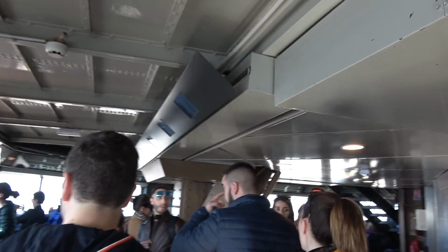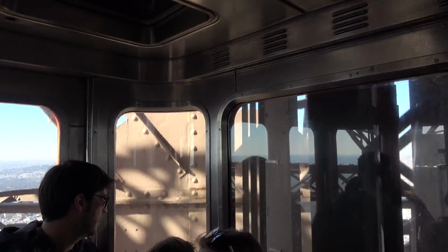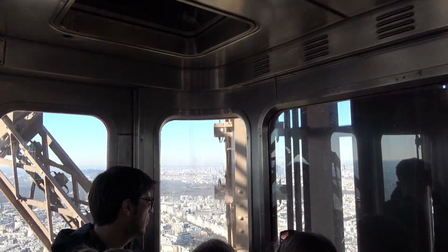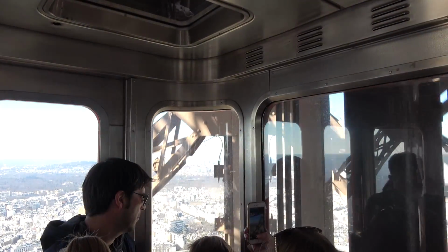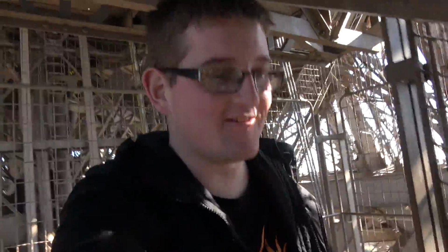But anyway, it's time to head back down, so I'm going to get in the lift queue. Not too bad, maybe 5 minutes or so. And yeah, I'll see you back down on the steps. Yeah, so it only took about 5 minutes there, as expected, to queue up for the elevator to get back down to the second level.